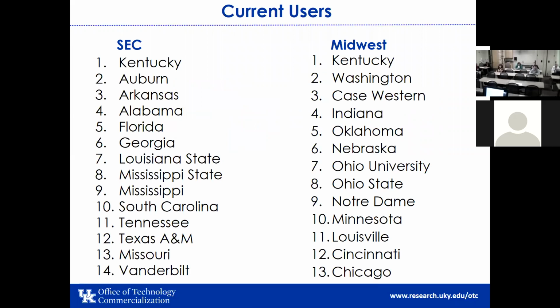So how does all this match up in terms of numbers? We currently have 2 affiliations, the SEC network and the Midwest region network. Kentucky's on both regions because we manage the platform. And as you can see, we've got Arkansas here, that's currently an XOR user, ranked here in the SEC region.